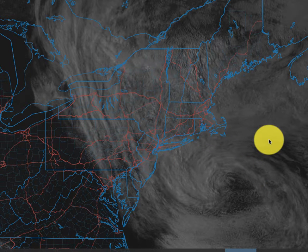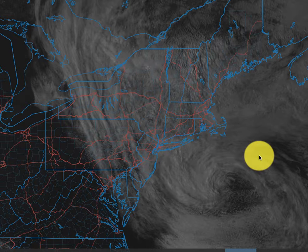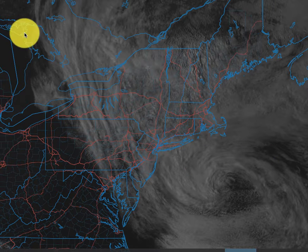And we expect that to continue for a few more hours as the storm system kind of meanders around before it will very, very gradually begin to move off to the north and east. And the moisture in the atmosphere will become a little bit more limited, leading to improving conditions later on Saturday.